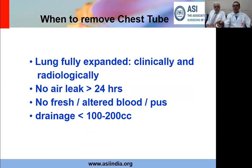What are the prerequisites? Well, first of all, the lung should be fully expanded. You cannot remove a chest tube if the lung is not yet fully expanded. So clinically, you will auscultate and you will do a chest x-ray and ensure that the lung is fully expanded. There should be no air leak for more than 24 hours. Obviously, if there is air leak present and you remove the chest tube, the lung will collapse again.